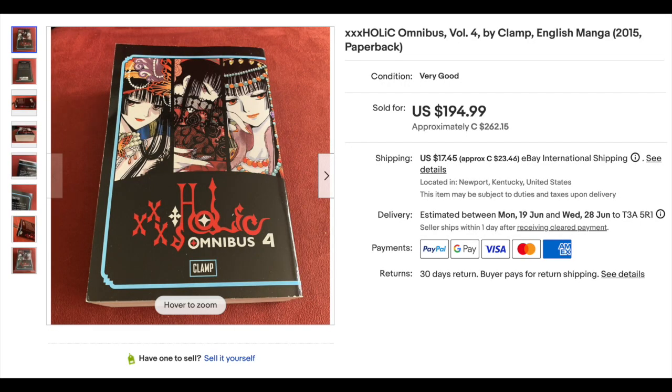Remember up in the collections a few minutes ago when I said the Exolic Omnibuses Volume 1 to 7 and the Exolic Ray Volumes 1 to 4 went for $315, and I said that was a really good deal? Well, here's why. This is number 2. This is just the Exolic Omnibus Volume 4, $195. Kodansha 2014. That's amazing.